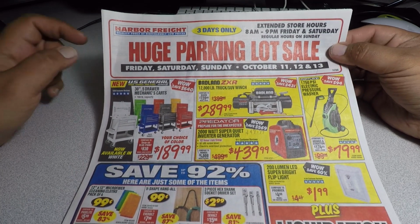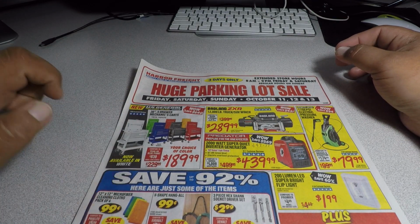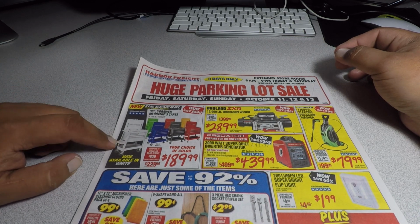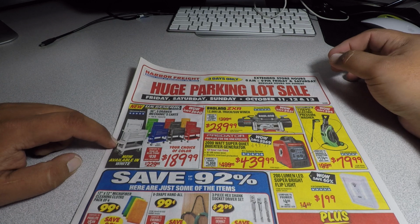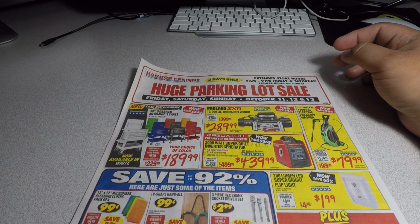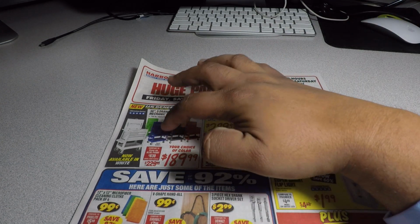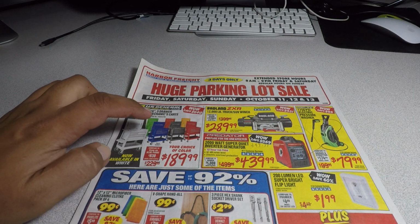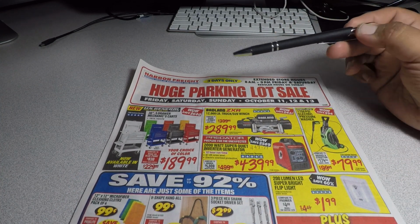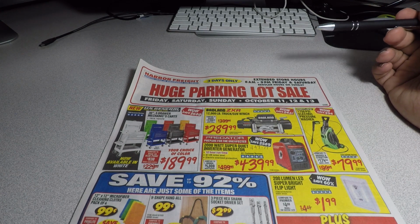We got the 30-inch 5-drawer mechanics carts, $189.99. This is one of the lowest prices we've seen on this white one. However, I have a coupon on one of my videos. If you guys need that coupon, leave me a comment down below. I do have a coupon for $169.99 for the blue, black, and red. The expiration date on that coupon is December 31st.